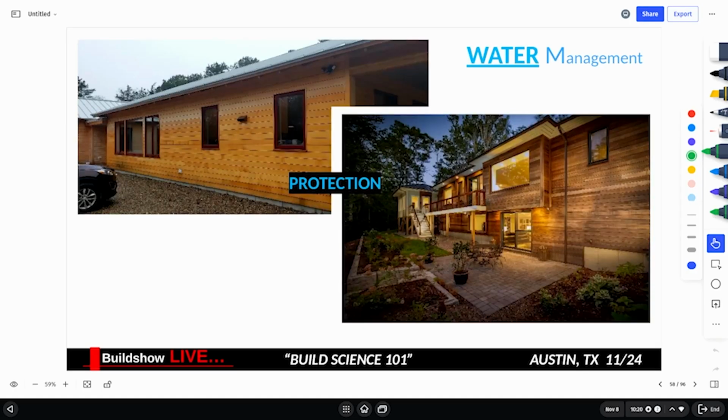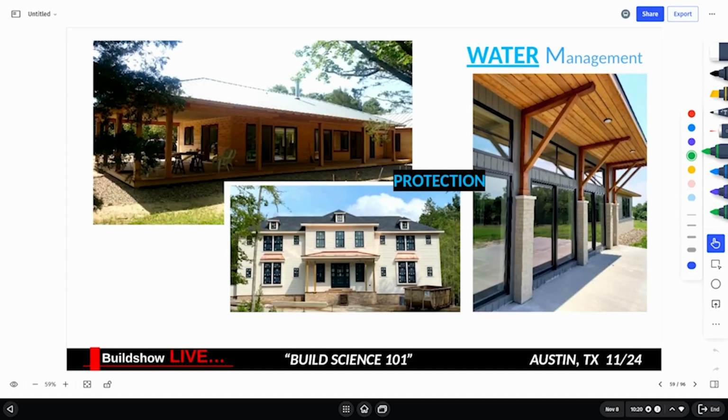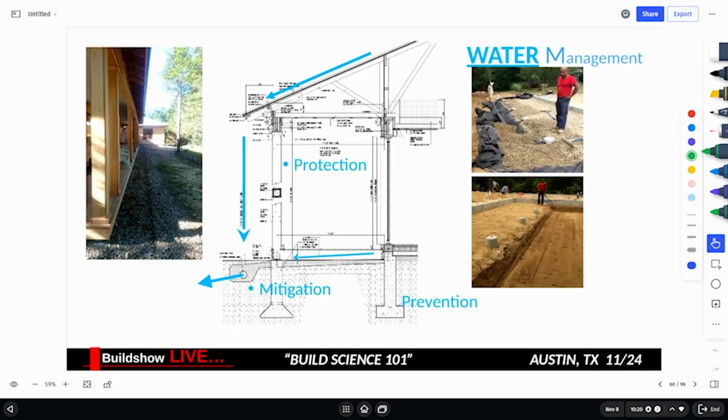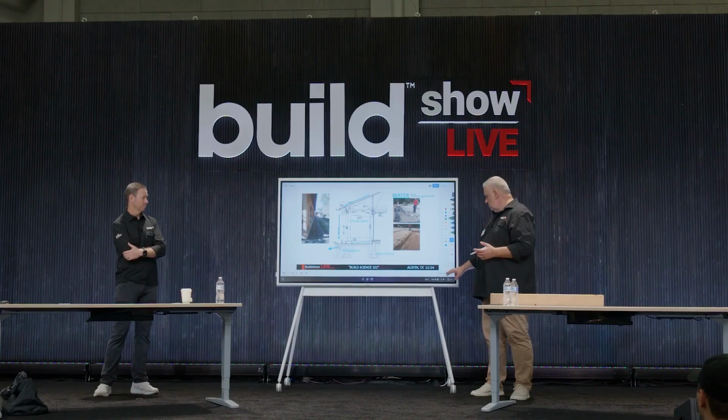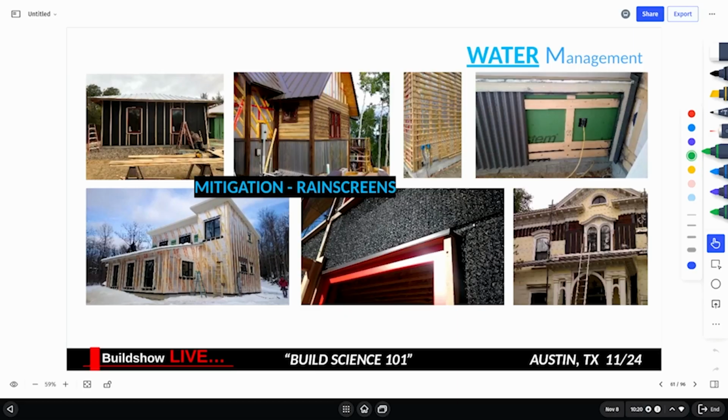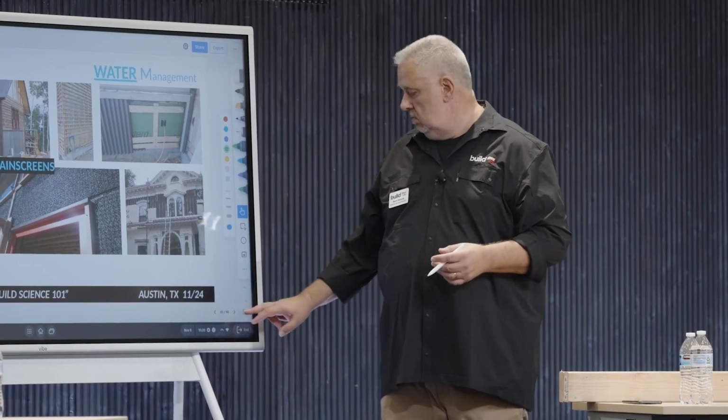Protection: put a roof on it. If you have a high wall, put a bigger roof on it. Groundwater, you need to manage it just like you're managing the water off the roof. Rain screens, mitigation: give it a place to go. It's called water management, not water stoppage. Give it a place to go.